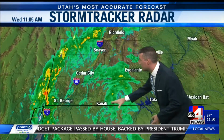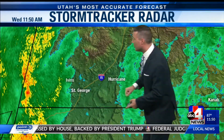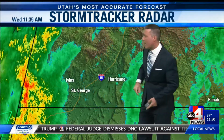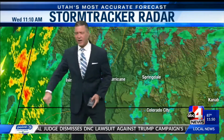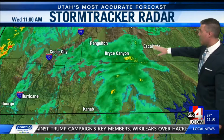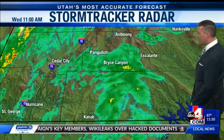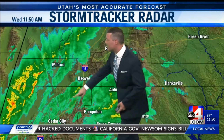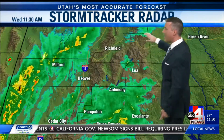Lighter showers from Kane to Garfield County. There's a closer look at some rain just moved in around Ivins, maybe even Veyo as well. That little blinking box there, on the very left-hand part of the screen in Nevada, is a flood warning. I'd expect those throughout at least the day. As we head up there, in Kane and Garfield County some showers extend now, near Antimony and Bryce Canyon. Cedar City's found rain, Milford, Beaver County.